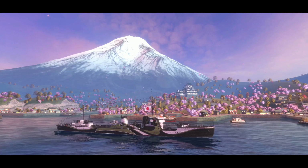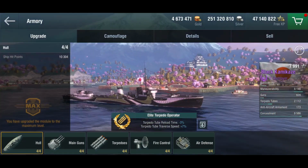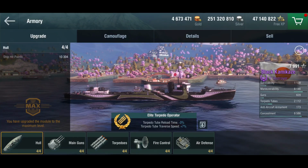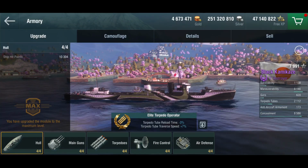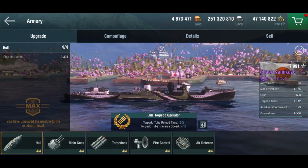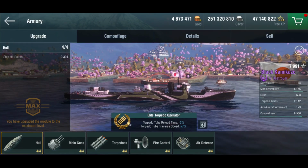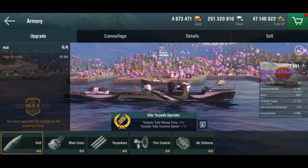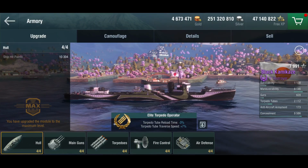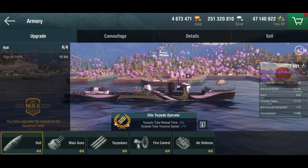Today, we're taking a look at the Black Kamikaze. The new premium tier, well, I don't know if it's premium, it probably is, but you know, the black premium, the extra premium, the special premium, the premium, I guess? Anyway, the Kamikaze, the tier 5 black ship that's just about hitting the shelves now.